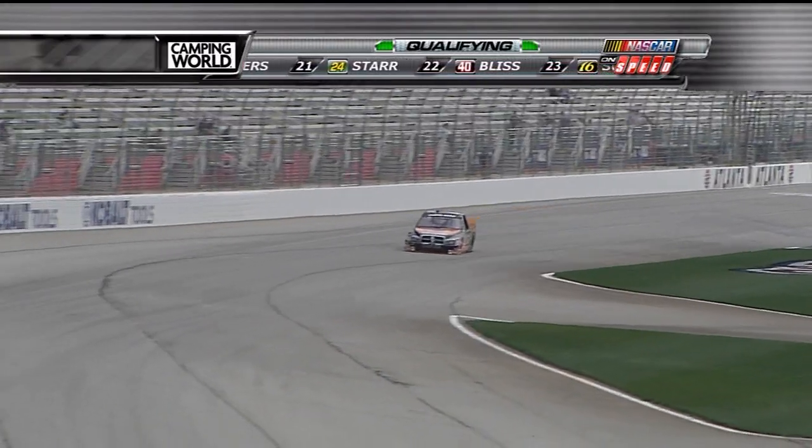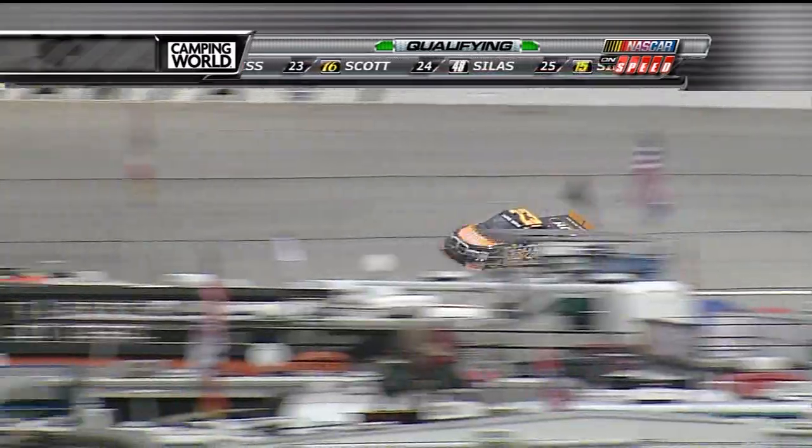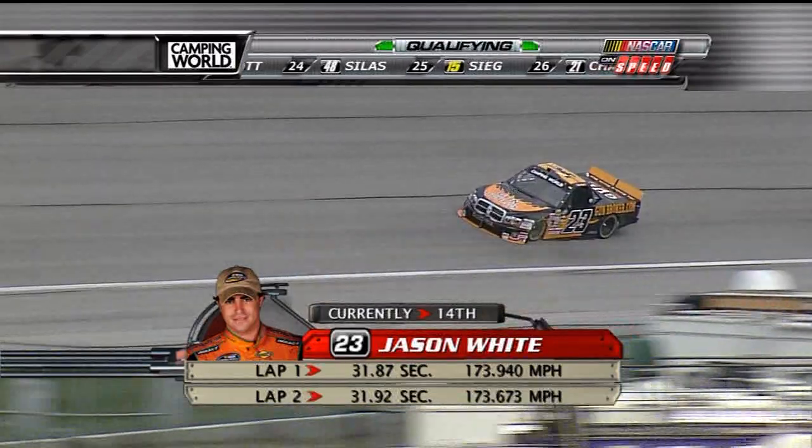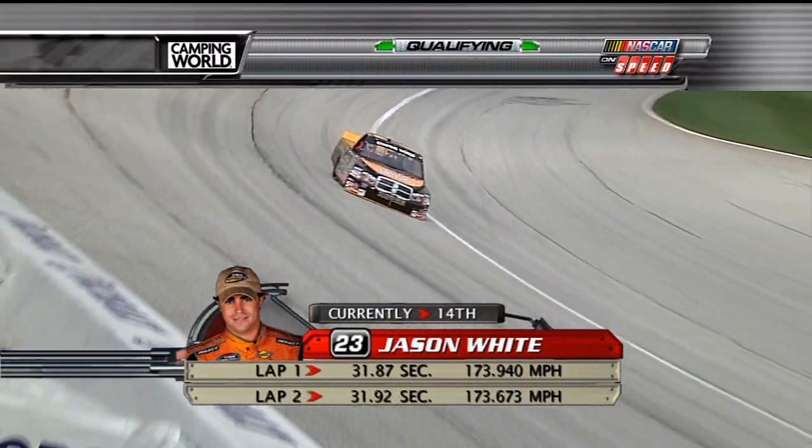And across the start-finish line for Jason White, doesn't move up. He's 14th quickest. That means Kyle Busch is your pole winner from Atlanta. Let's go down to Ray Dunlap. Well, 3 wins in 4 starts at this track, and now a pole. That's some pretty good medicine. Got to make you feel a little better, eh?